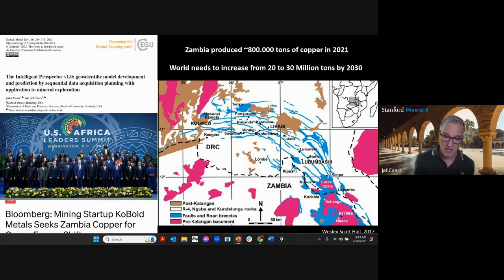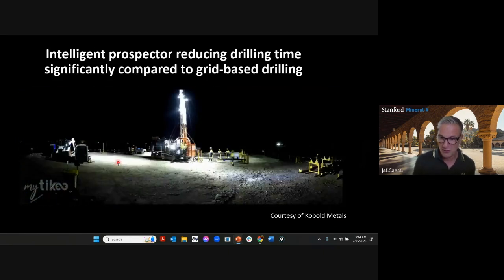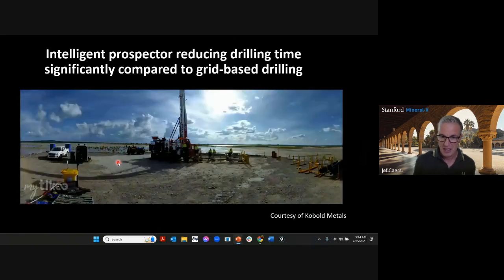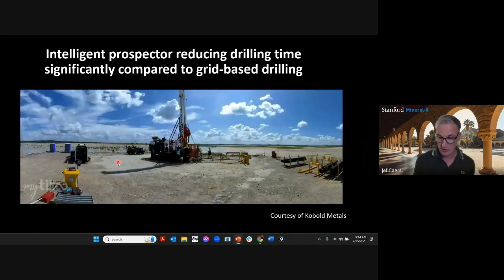So the deal was made because Cobalt has proven that they can accelerate the development of resources and the development of exploration orders of magnitude faster than regular mining companies do today. And I'll show you what that is exactly. So here's a drill bit, a drill well that is currently being drilled in Zambia by Cobalt. So you see, this is real life stuff. And this is one of the first wells or drill holes that were drilled using artificial intelligence to determine the location and the angle of intersection.